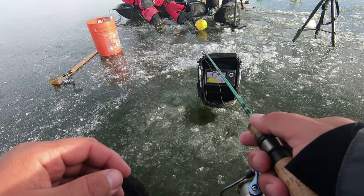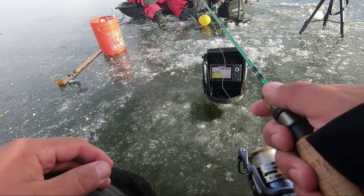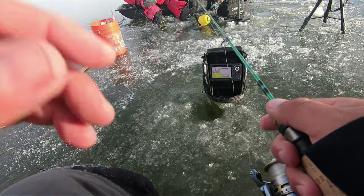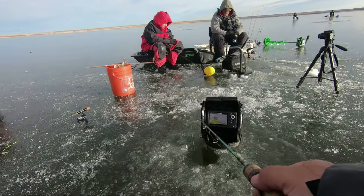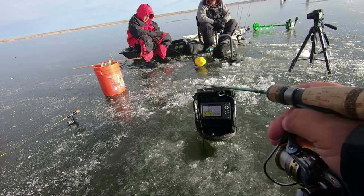Sometimes, guys, if I'm not seeing them, what I'll do is rip this big lure through the column so that the vibration brings them in, and then usually we start seeing them. And then they're very aggressive once they see the lure. That ice, man, it's popping. Wow, it's noisier than I've heard it in the two days I've been here.